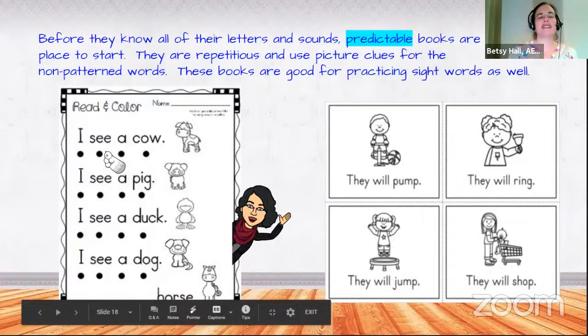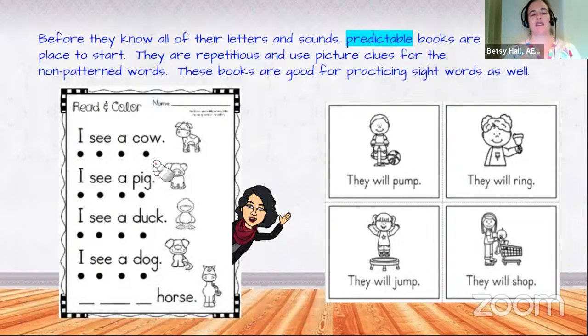So we are practicing directionality. You're practicing reading from left to right. You are practicing reading each word. That's what these dots are, so the child can touch. We want them to know that. We want them to understand that there are spaces between the words, right? That's how we write that.